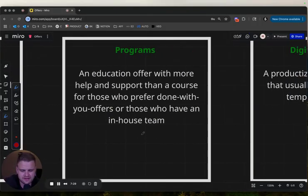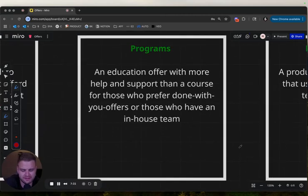A program is very similar to the course, but more support, more help, more active engagement on your part. It's great for those who prefer a learning-it style, but they want you to help them, or for those with a big in-house team who can't really justify working with you, but they want someone else to come in and look at it. I launched a program for my agency thinking that I was going to get more of the done-with-you types, but it was actually dominated by people who were multi 8-figure, 9-figure brands who had an in-house landing page, CRO team, designers.